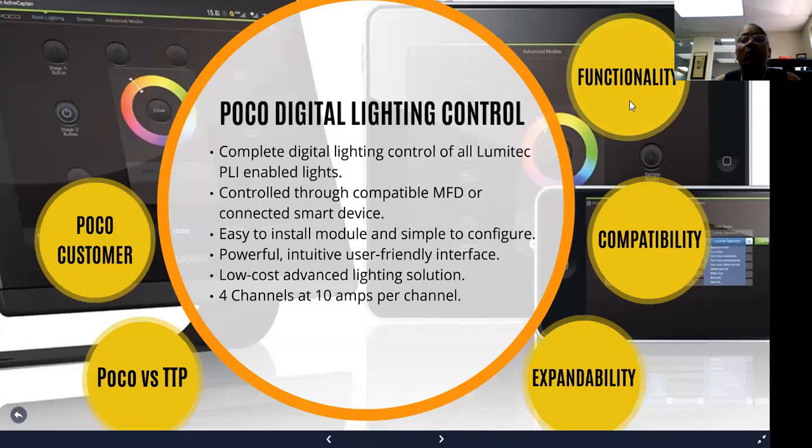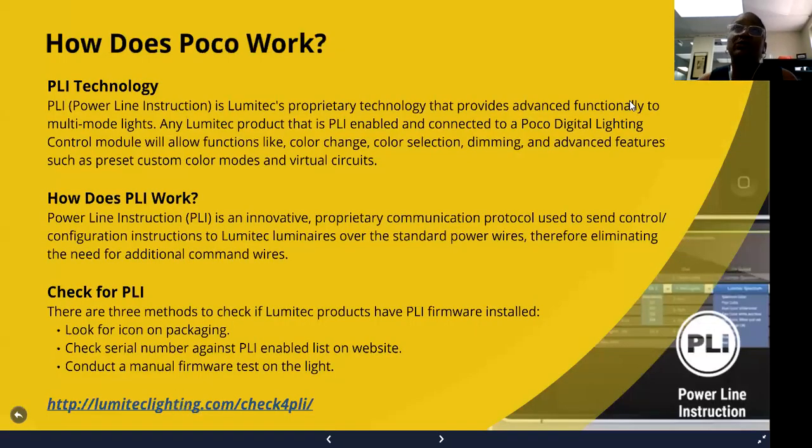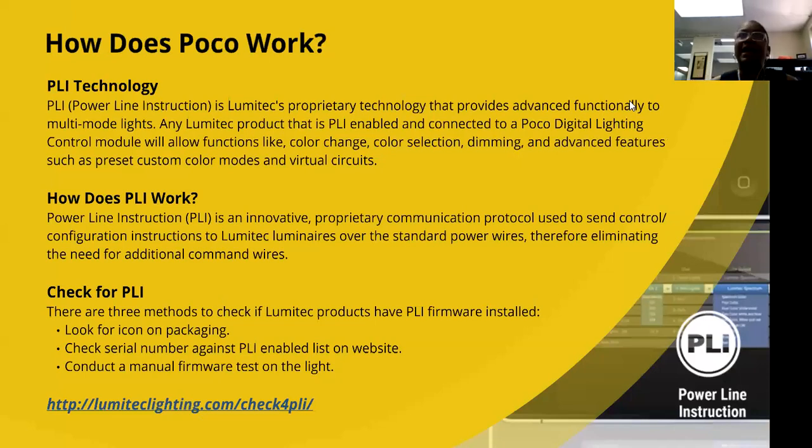So how does POCO work? POCO utilizes PLI technology. PLI stands for Power Line Instruction. This is Lumitex's proprietary technology that gives you the ability to control all of the functionality on the lights utilizing just the 2 power lines, the red and black power lines that come out of the light. So POCO allows you to control functions like color change, color selection, dimming, and advanced features such as preset scenes, just utilizing one switch control.